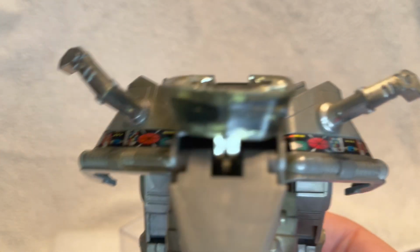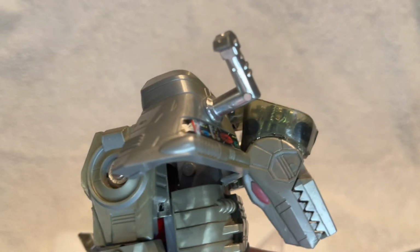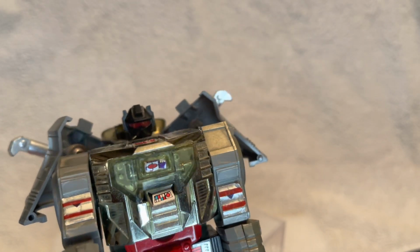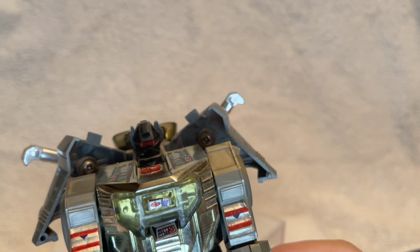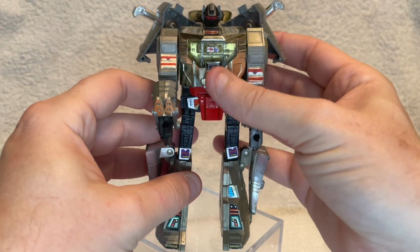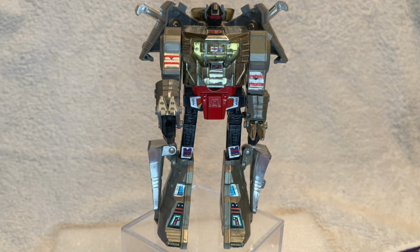Yep, he has a bit of a backpack. Show me a Dinobot that doesn't have a backpack, and I'll show you a third-party knockoff. But I'm absolutely enthused by this figure, and I can never not be. Every time I take him in hand, I am enthused by Grimlock. He just really stands apart for me from a lot of the other figures that came my way through birthdays and Christmases thereafter, because they were added to the collection.